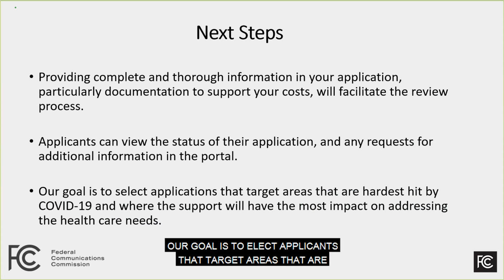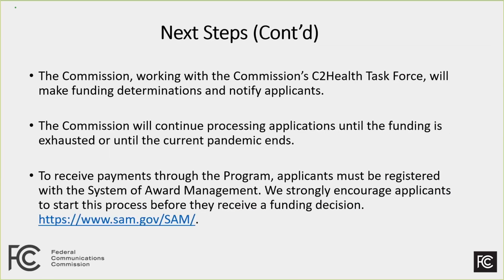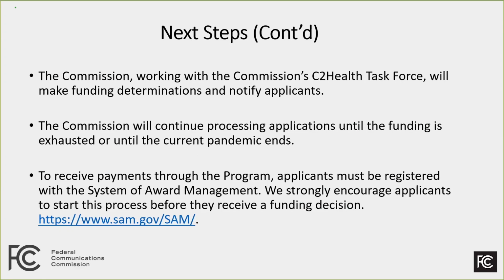Our goal is to select applicants that target areas that are hardest hit by COVID-19 and where the support will have the most impact on addressing healthcare needs. The Commission, working with the Commission's Connect to Health Task Force, will make funding determinations and notify applicants.